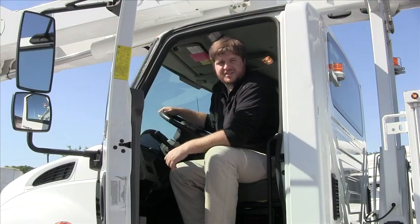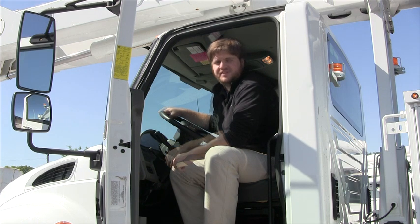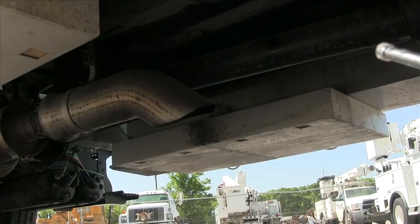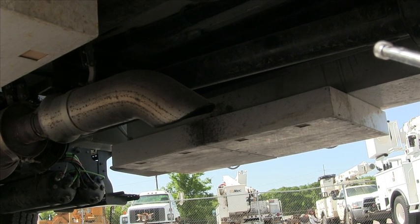After you've inspected the outside of the truck, get in the truck and start the engine. Be aware of any dashboard warning lights. If any of the dashboard warning lights stay illuminated, find one of our mechanics. We're happy to help. Could be something simple. Look for smoke coming from the engine exhaust. Blue smoke could indicate a problem. Revving the engine is not necessary.